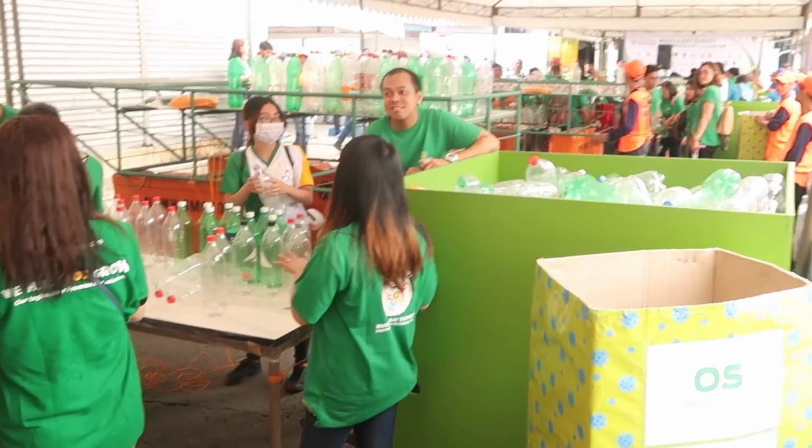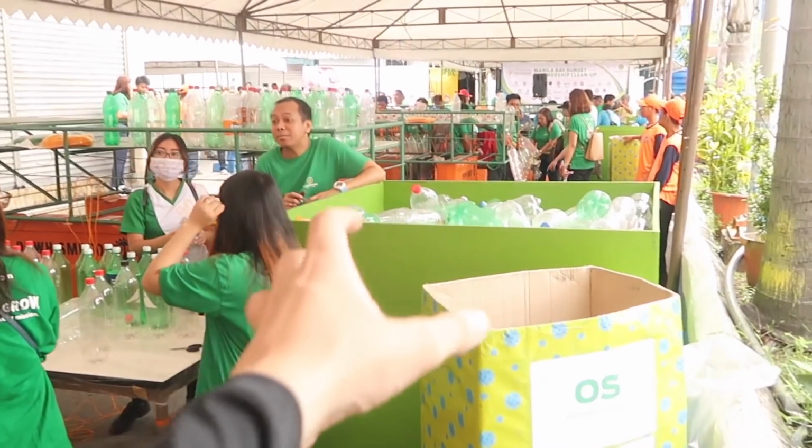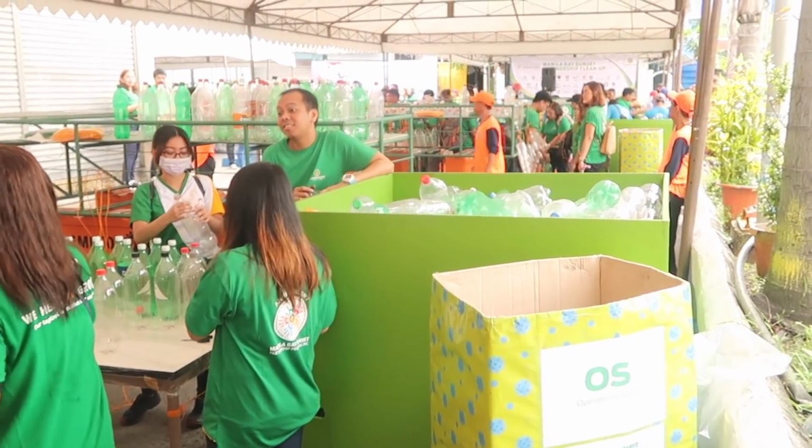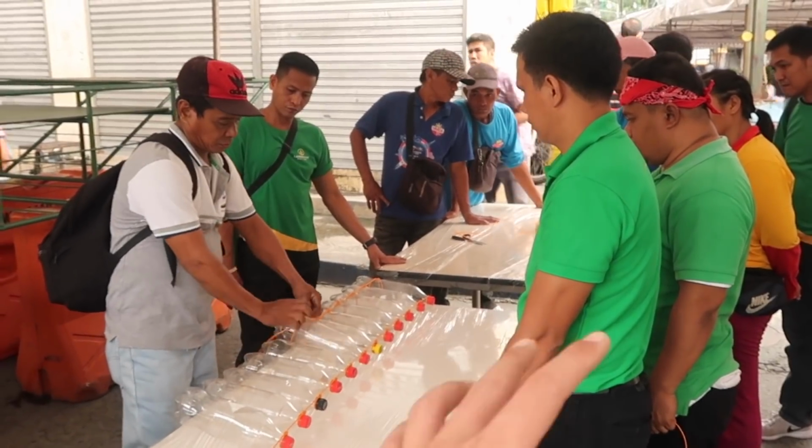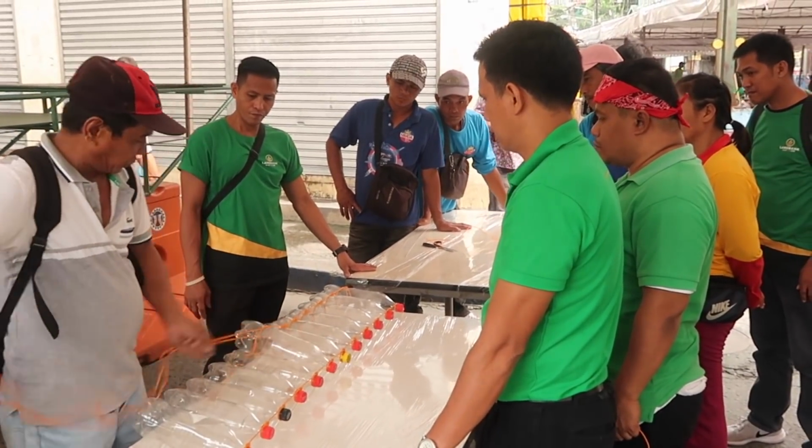On the next station, they're tying them into strings, and on the final station, they'll tie all those strings together to make the final boat. Over here, this man has experience in making this kind of boat, and he's teaching Land Bank employees and MMDA how to make them too.